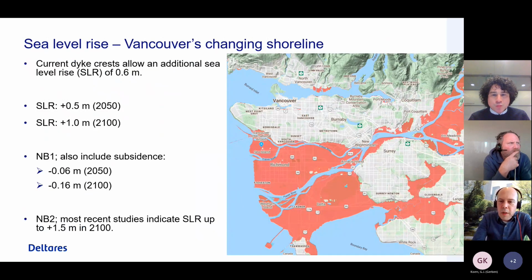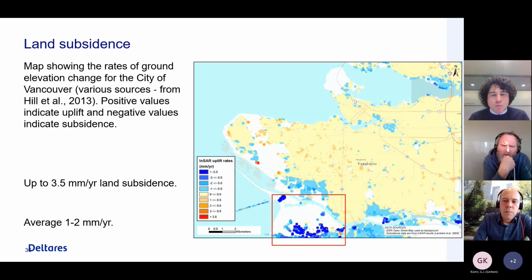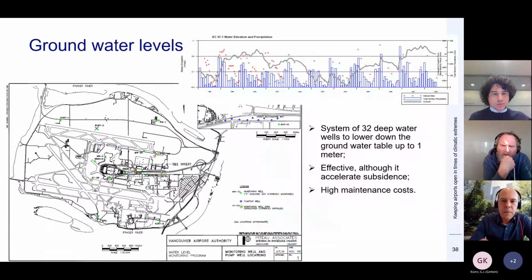And of course, there is a prediction on sea level rise. So this fluctuation will move. The airside elevation will go down, and the fluctuation of the sea level will go up. So the pressure of water through, let's say, the sea beach in the island will increase as well, so the infiltration will become less also. And that is also what we see in the groundwater levels, in the fluctuation and measurements. And actually they use those groundwater levels also because it can help avoid problems on the surface.